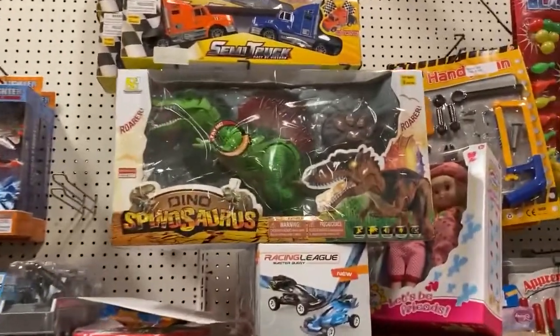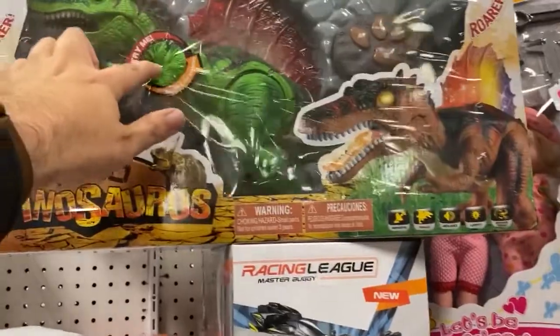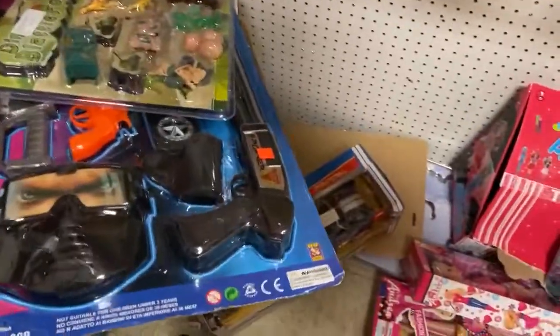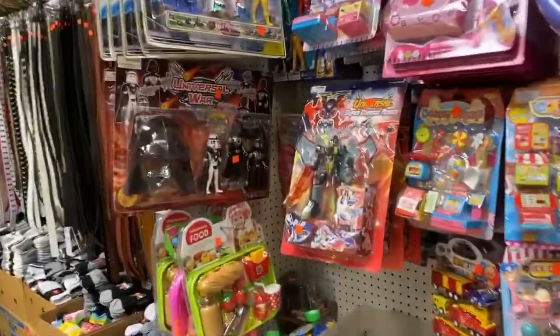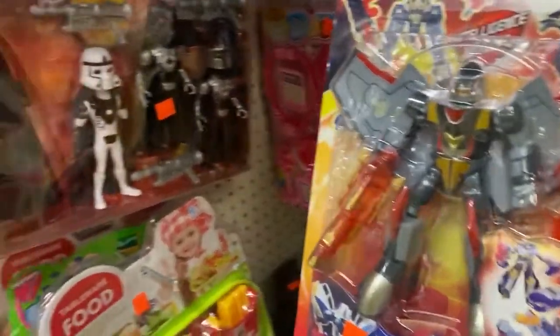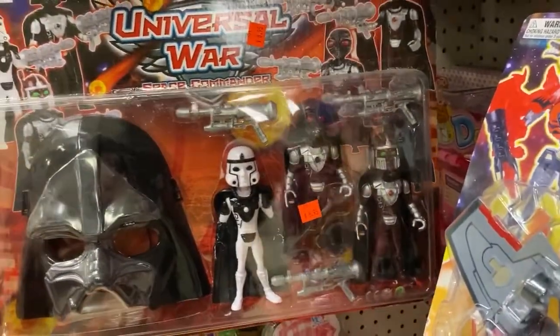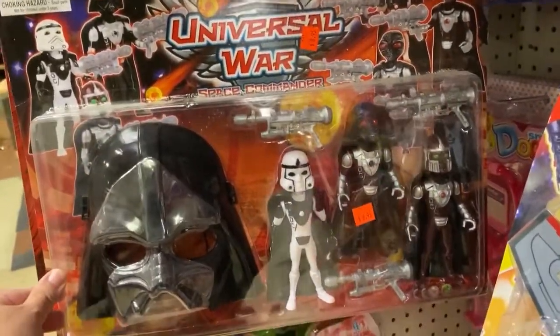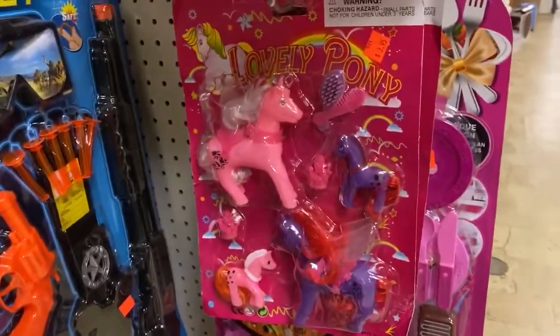And over here you got a Dino Spinosaurus. It's got a try me thing. I desperately wanted to, but you can't. There's plastic there. Got a police playset here that comes with just about everything that a modern cop has, including a Bowie knife. And over here we've probably got the most exciting thing I've seen next to this weird Gundam looking thing. And holy shit, it's Universal War with not Darth Vader and his very tiny not stormtroopers. I actually almost bought that thing. And then of course you've got your not My Little Ponies. And here it's Lovely Pony.